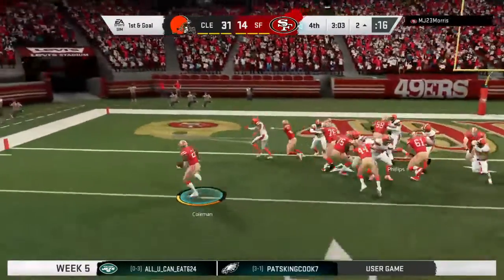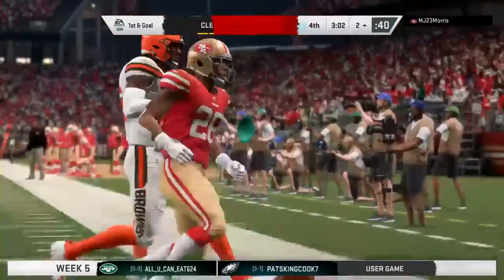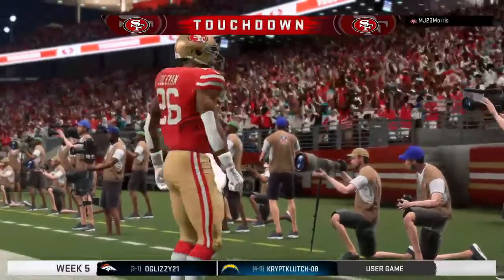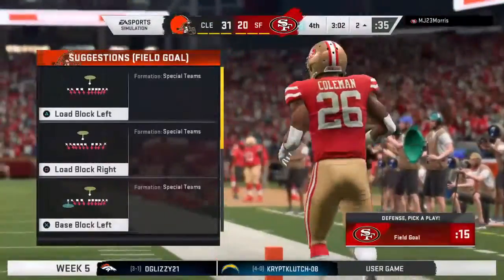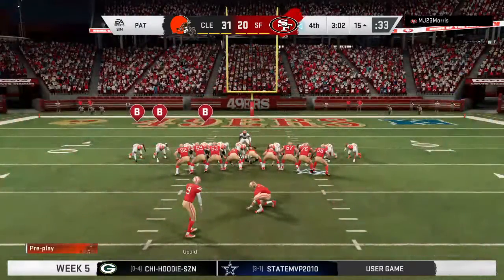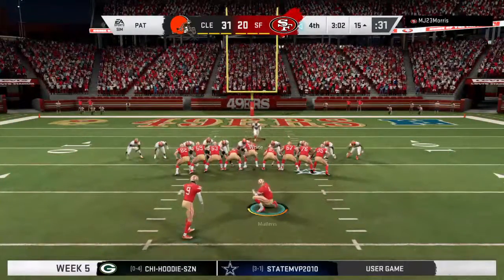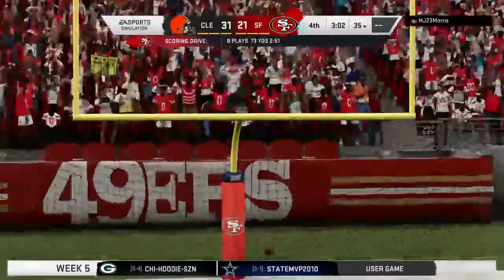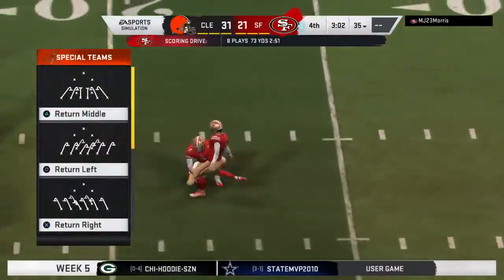It's 1st and goal. Coleman. And across the goal line, into the end zone. Touchdown, 49ers. Tevin Coleman, his 2nd touchdown of the night. And the 49ers get a score closer. Gold with the extra point, and the lead is trimmed down to 10.